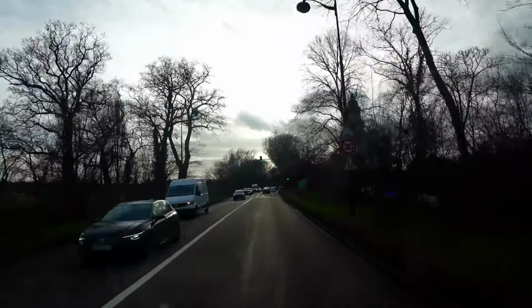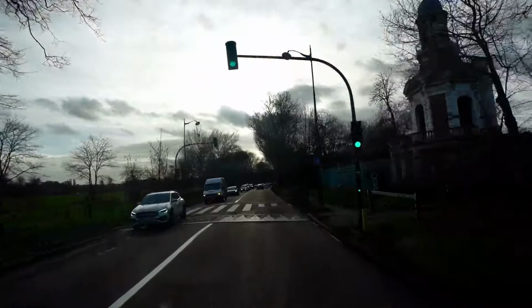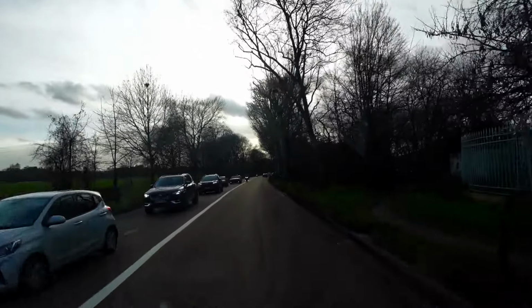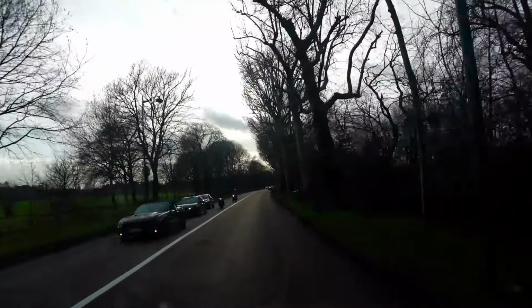Okay, so we're heading on down the other side of that park. Yeah, I made a bit of a slight miscalculation down on that corner. But we're back on now. We're just running down the other way. We're not far off it actually now.